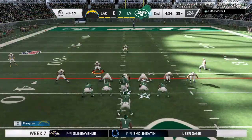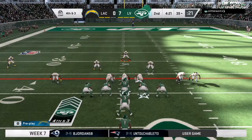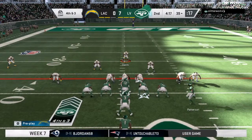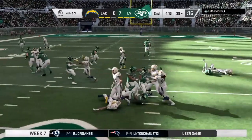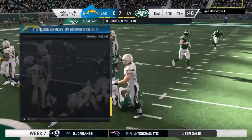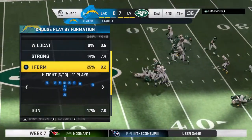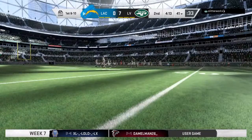Too long for a field goal, too short to punt, that in-between range, and they'll go for it on fourth down. They'll try and run with Balaj, and he will not even make it back to the line of scrimmage. Adam Gage rolls the dice. It doesn't pan out, and the Charger defense stands tall, and they get the football back.